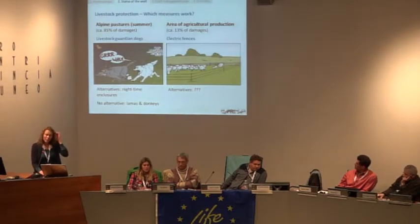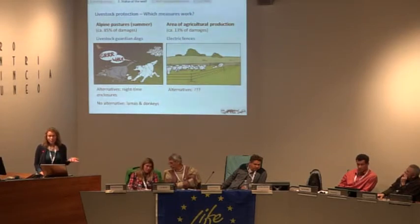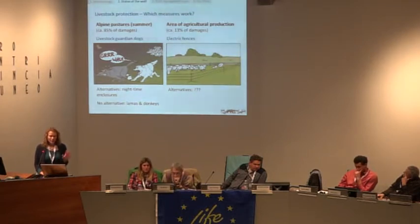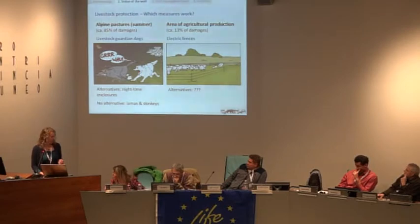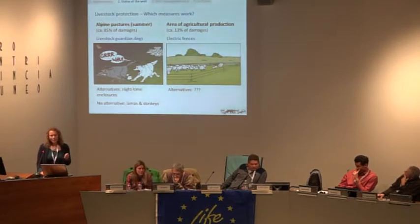So I'll quickly tell you about our livestock protection system in Switzerland. We've studied which measures work, and most of the damages that occur in Switzerland over the past 20 years are on the alpine pastures during the summer. So it's about 58% of damages, and then the rest of the damages, roughly 30%, are in areas of agricultural production, so it's mainly the lowlands. And we defined two main measures that really work. On the alpine pastures, it's clear it's the livestock guarding dogs. Without guarding dogs, it hardly ever works. And then in the areas of agricultural production, it was the electric fences.